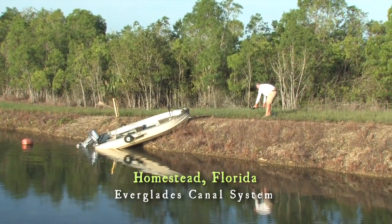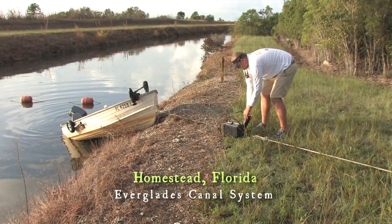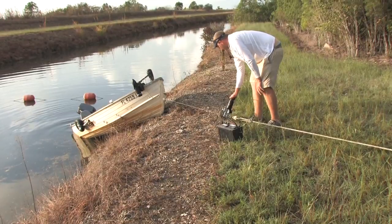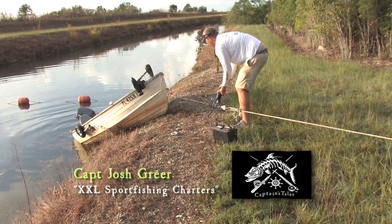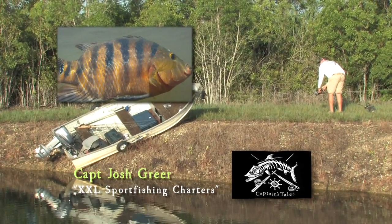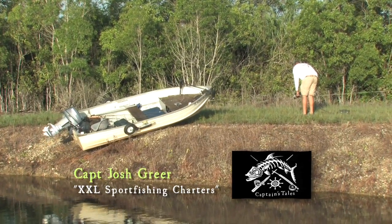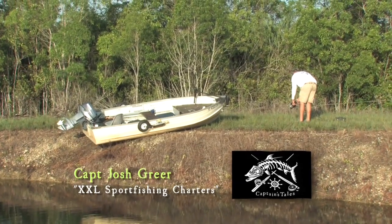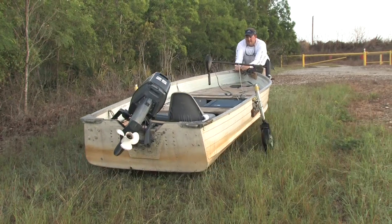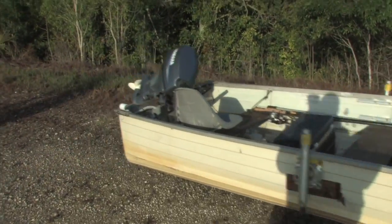On this charter, our captain is Josh Greer, and we are portaging a specially designed boat that can be pulled in and out of the canals to access fishing areas that rarely see an angler. The pristine freshwater Everglades canals offer multitudes of angling targets, from colorful panfish to the exotic peacock bass. These canals have limited fishing pressure due to their remote access. Captain Josh's father designed this mobile aluminum fishing machine to be perfectly balanced while pushing it on the folding wheels that enable this boat to move freely out of one canal to another.